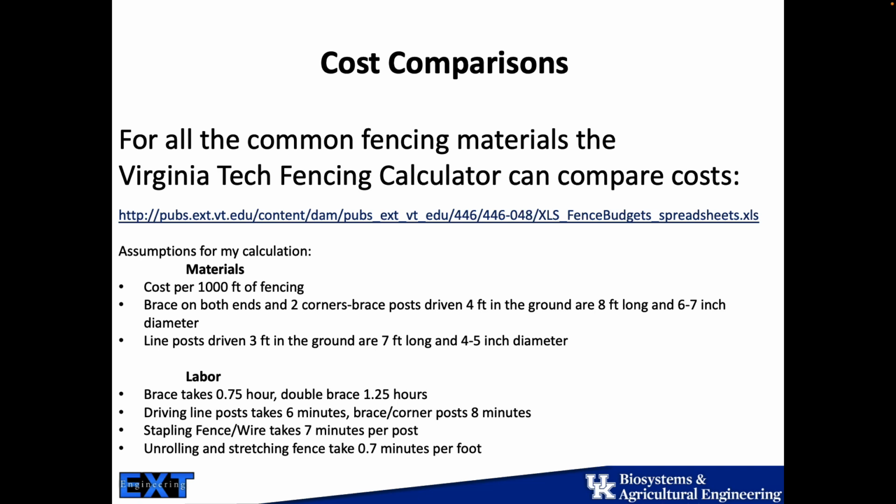It's an Excel download that you could use yourself. You can put in your own price for posts, for labor, for all of those things. These numbers are not to represent what you'd pay someone to build a fence. The assumptions here are like if you put in a rough cost for you doing the work yourself. I put in 1,000 foot of fencing on all of these types.